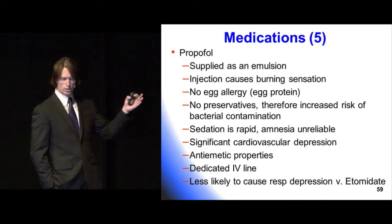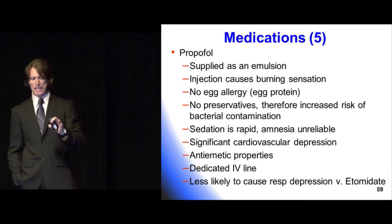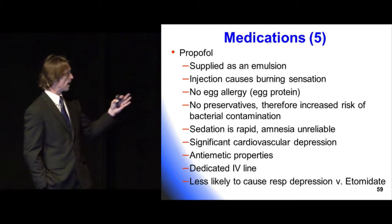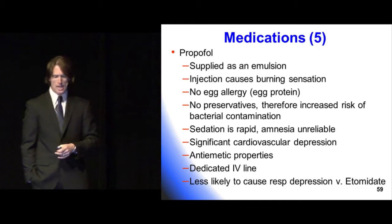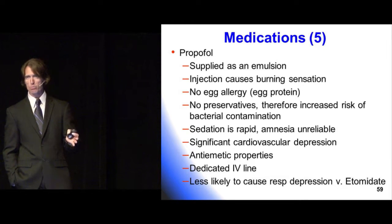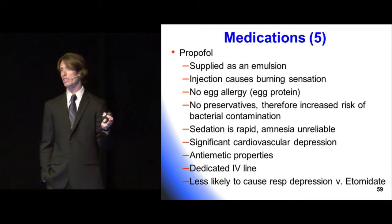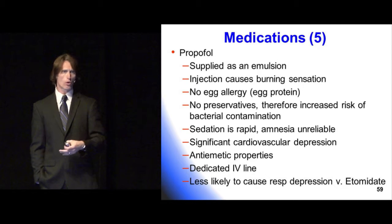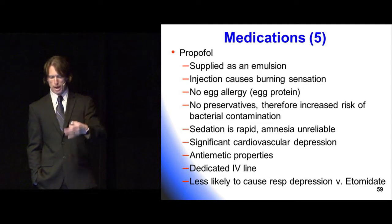Okay, propofol. We all know this. It's a great drug. You can't have any egg allergies. The protein is lecithin, that if they have that allergy, that's what would be an issue for them. It almost always causes hypotension, but it's almost always transient, and you don't even necessarily have to treat it. If they were 160 over 100 and now they're 140 over 80, who cares? But it will drop their pressure.